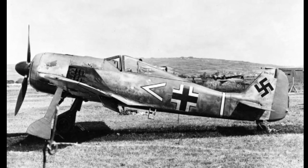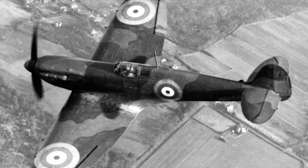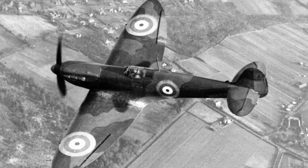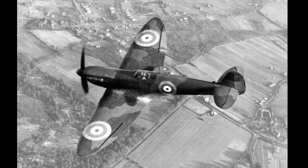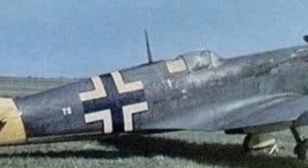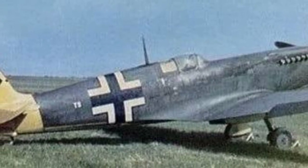German testing of the Spitfire. The German evaluations of captured Spitfires followed a similar pattern. German test pilots conducted detailed flight tests to assess the Spitfire's capabilities. They focused on its aerodynamic design, engine performance, and combat effectiveness. These evaluations provided valuable insights that influenced German aircraft development.